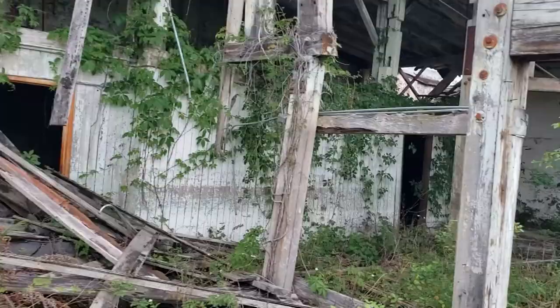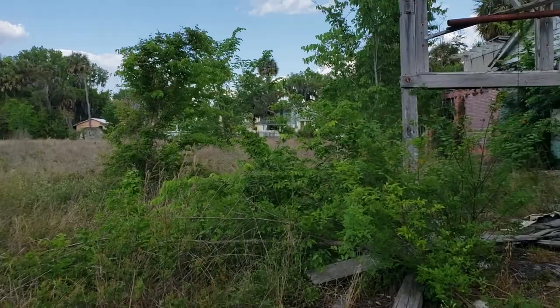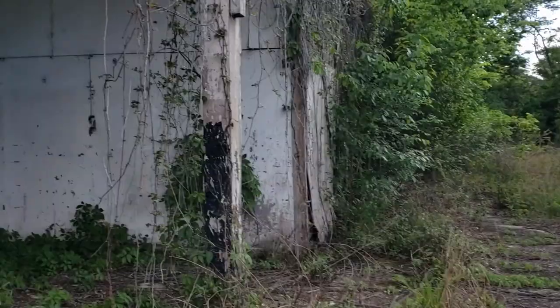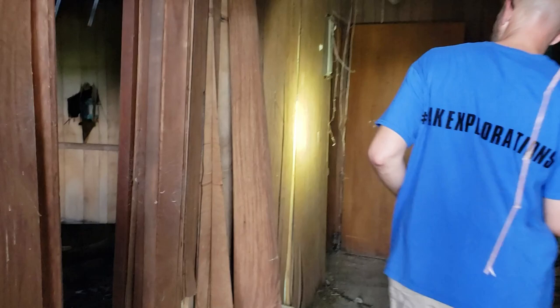I don't know if you guys can see, but out there, there's piles of rubble. Some right there where this whole thing used to be a building back here. It's insane. Yeah. I don't know what that smell is. This is an old furniture store.